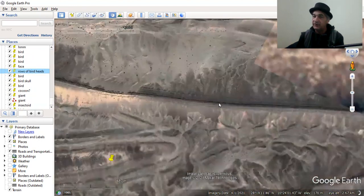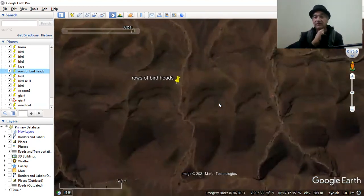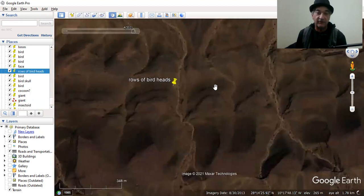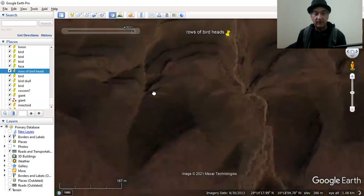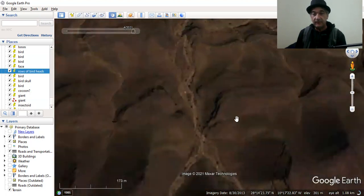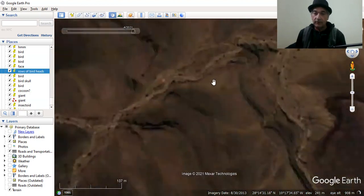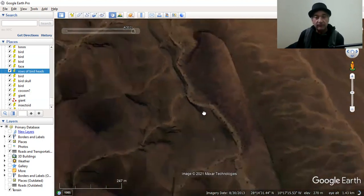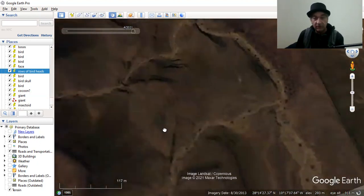Row of bird heads. This was interesting here. This was another area that was said to be scales of the dragon. Now, I can see why he'd say that. But as I look in at the actual individual shapes, again, I see the bird heads repeated. Bird head. Repeated pattern. Bird head. Body, wing structure. I see a different bird head right here. This is where he said the dragon scales were.